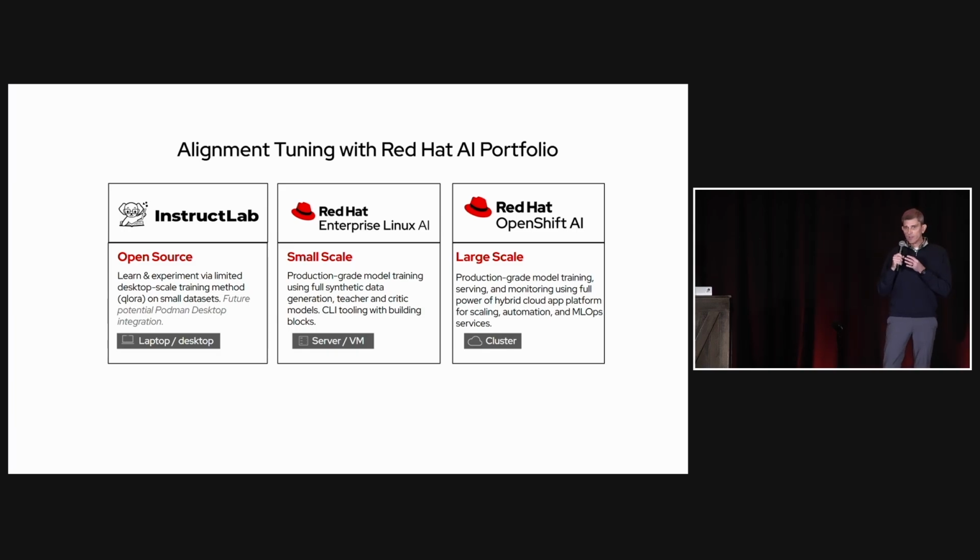So that brings us to OpenShift AI. OpenShift AI provides capabilities to scale beyond a few models and provides significantly improved performance with support for distributed workloads. So with OpenShift AI, you can get support for more models, more teams, and this is where you'd look to productize InstructLab at scale. And then OpenShift AI also adds MLOps capabilities to manage the complete model lifecycle.